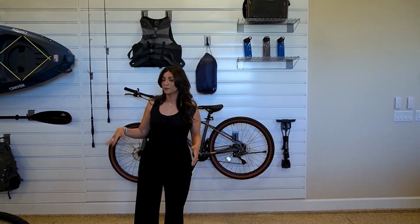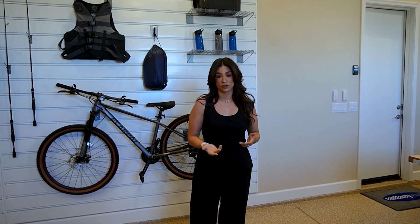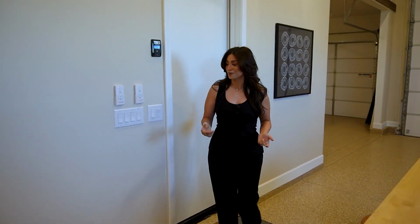For Mattamy, with any of their homes, they do also offer tankless water heaters, which is a really nice necessity. It gives you instant hot water. And then all of their homes are looped with a water softener loop, because we do have hard water here in Arizona. Let's make our way back in and take a look at the rest of the kitchen and the living room.